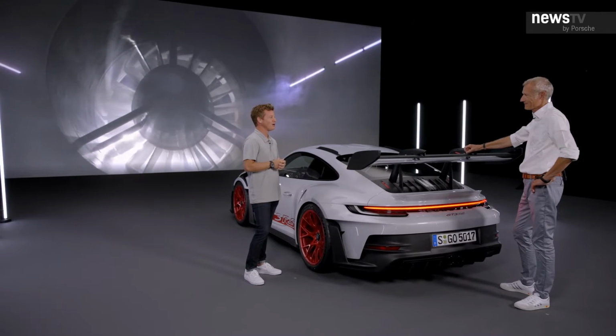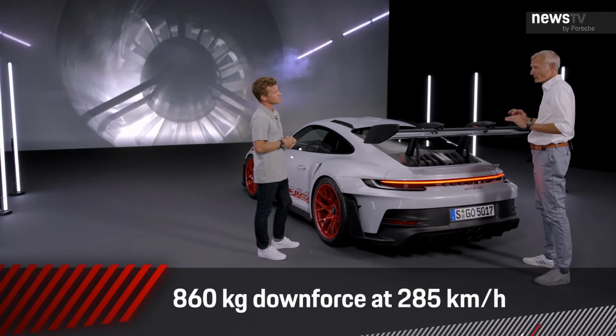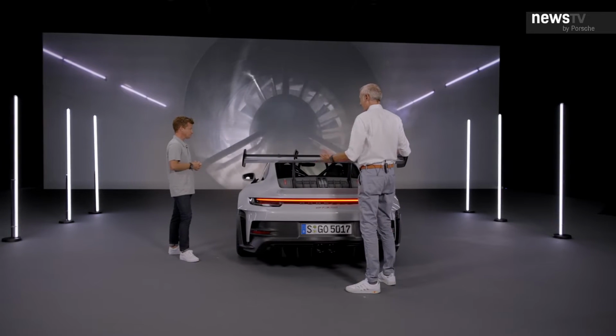Unbelievable. In many ways, it suggests this car would be on par with an FIA GT3 race car. Yeah, I think from the downforce values it is. It produces 860 kilos at 285 kilometers per hour, which is a speed that you reach on the Döttinger Höhe straight, for example, on the Nürburgring. And just look at the father of all wings. It's towering so high above the car, it's even a little bit higher than the roofline of the car.